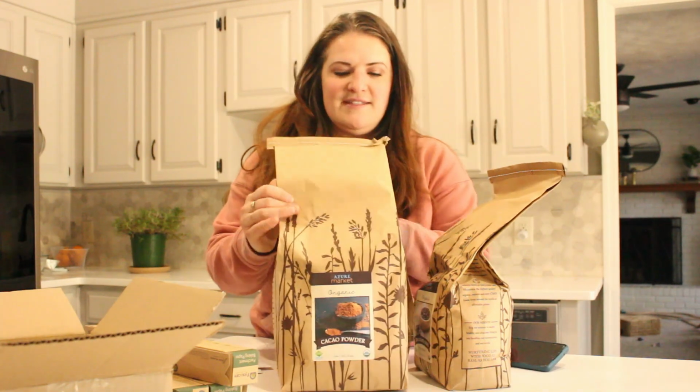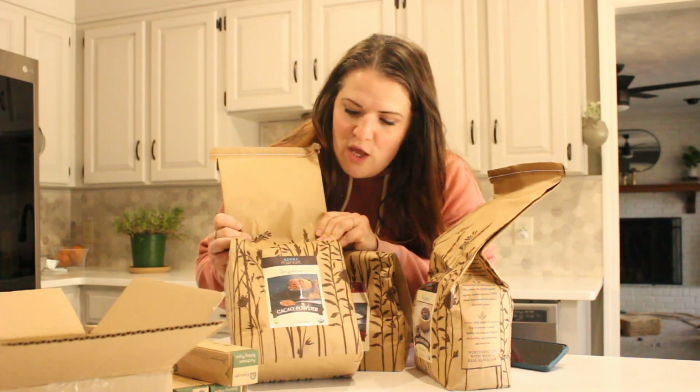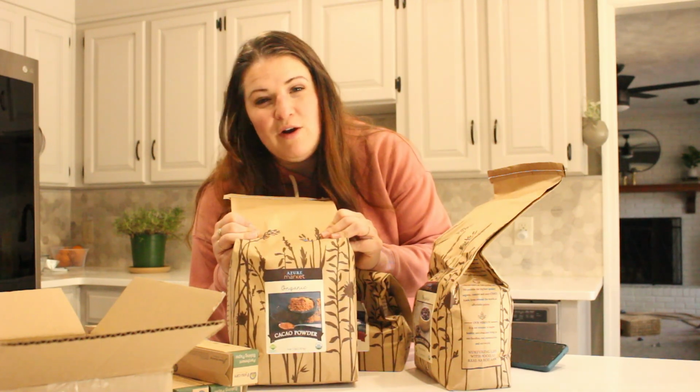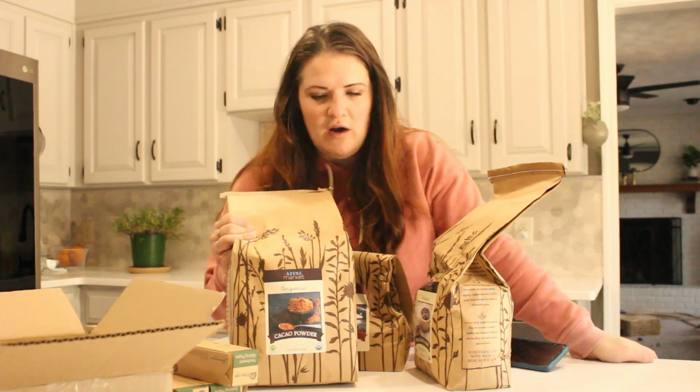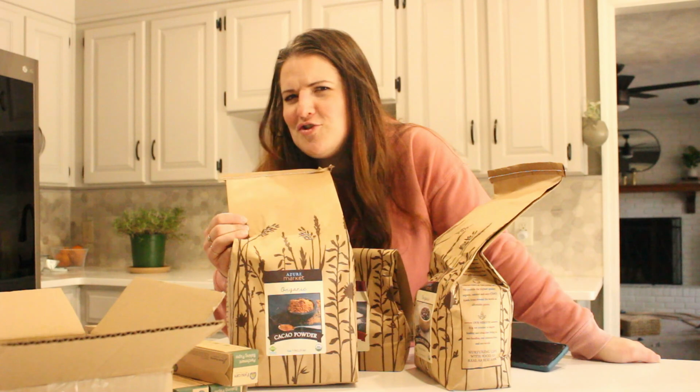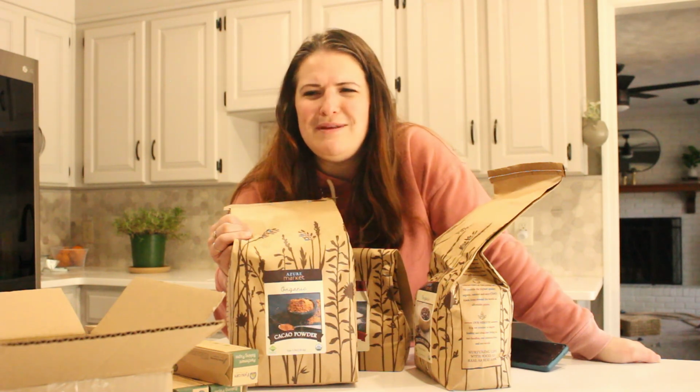And then I got some cacao powder. We have been getting it through Amazon to get a better quality of it than I can get at the store. And for whatever reason, I didn't think to order it through Azure Standard, so we've been paying more than we really needed to. I just didn't realize I had another option. So now that we are getting it through here, we will continue getting it through here.